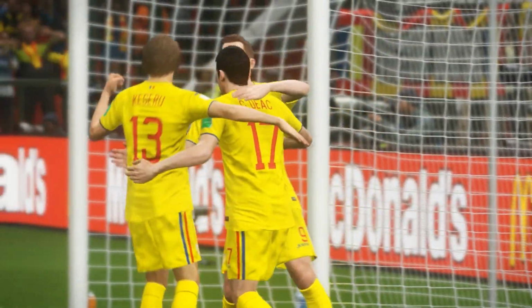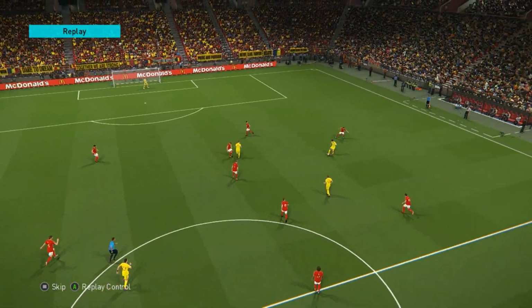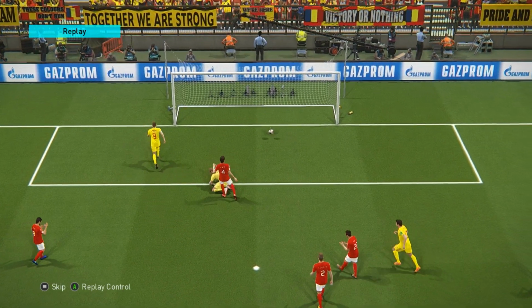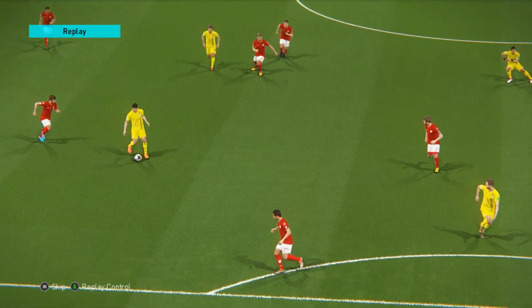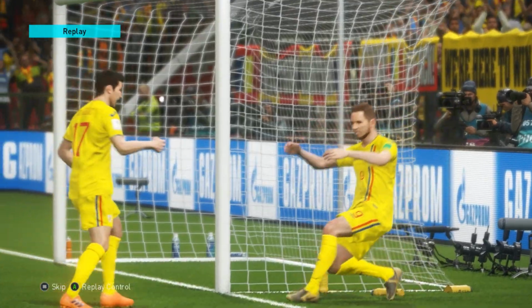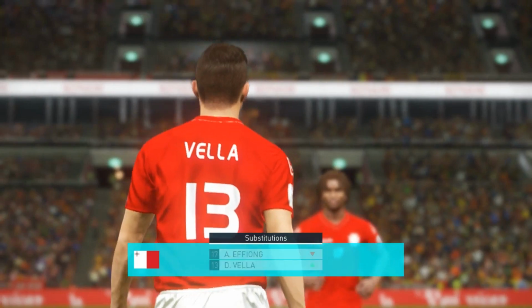Looking back at that, that's how you play on the counter. Quick and decisive and ruthless with the finish. I thought it was a stunning, stunning breakaway. Changes then in quick succession.